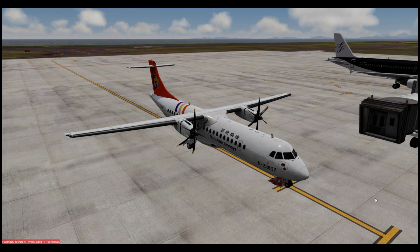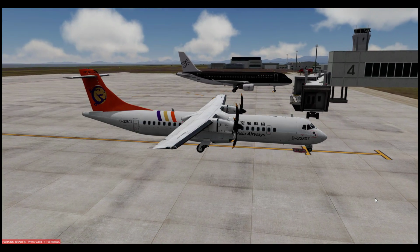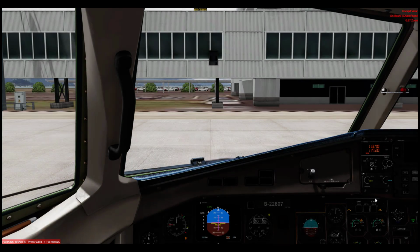Now, I wanted to use ANA or Japan Air, but I could not. I searched high and low for the liveries for the ATR72 and just simply could not find them. So we're just going to roll with TransAsia. If that is not out of Japan, which I don't even think it is, bear with me. I just wanted to try to get a livery as close to these airports as possible.